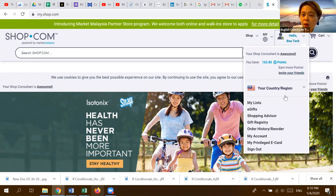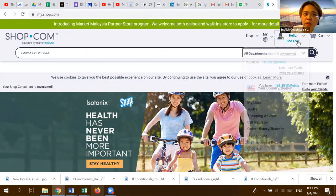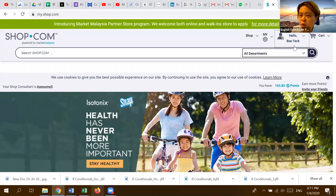All right, now, of course, my country will be Malaysia. It's auto when you type my.shop.com already, all right? Now, I'm gonna show you, this shopping points is very interesting. Whatever you purchase here from any of the 400 stores, you will get the points. And from the points itself, you can actually change for exclusive products. When I say exclusive, it means these products can only be found from this website.